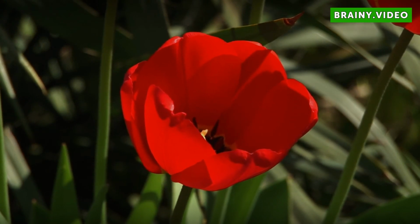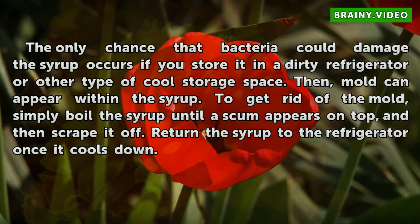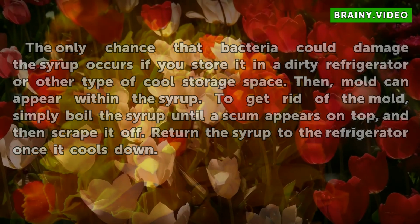Storage. The only chance that bacteria could damage the syrup occurs if you store it in a dirty refrigerator or other type of cool storage space. Then, mold can appear within the syrup. To get rid of the mold, simply boil the syrup until a scum appears on top, and then scrape it off. Return the syrup to the refrigerator once it cools down.